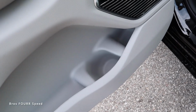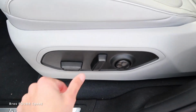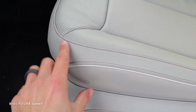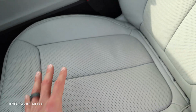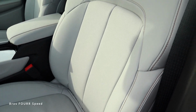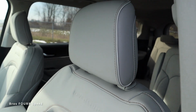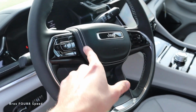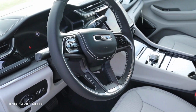You can also see some storage down below and then part of the audio system. Then we get all of your power controls on the left side of the seat. Nicely designed. You get more of this orange stitching along with the steel gray leather, smooth on the sides, and then all perforated throughout the centers. Going all the way up these backrests, we even get Overland embossed into the leather, and then some nice piping on the headrests. And we get a black leather steering wheel with more stitching, some of that wood trim and silver trim, and then white stitching all throughout the center.